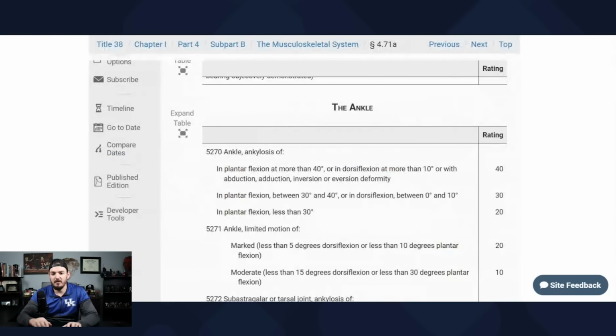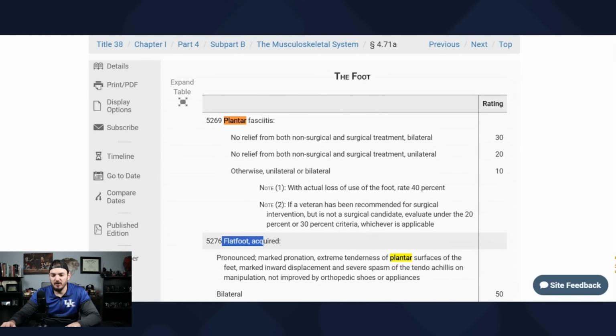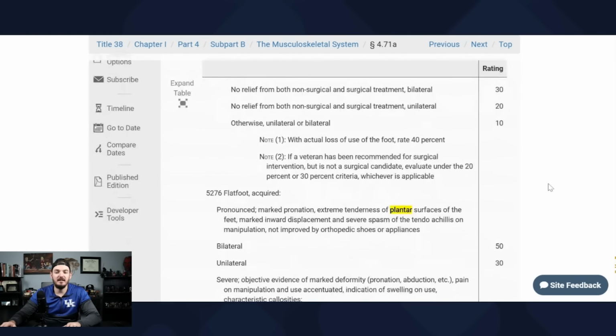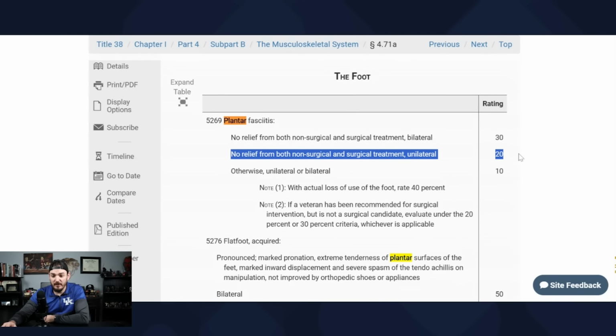Just go ahead and Control F, plantar. So this is ankylosis. We don't want that. If you just keep hitting next, boom, you see plantar fasciitis. And right below that, you see flat feet. And so we can look at both of these together. The reason this matters is let's just hypothetically say your left foot, you had treatment for your left foot on plantar fasciitis. It's unilateral, so not both. That's rated at 20%.